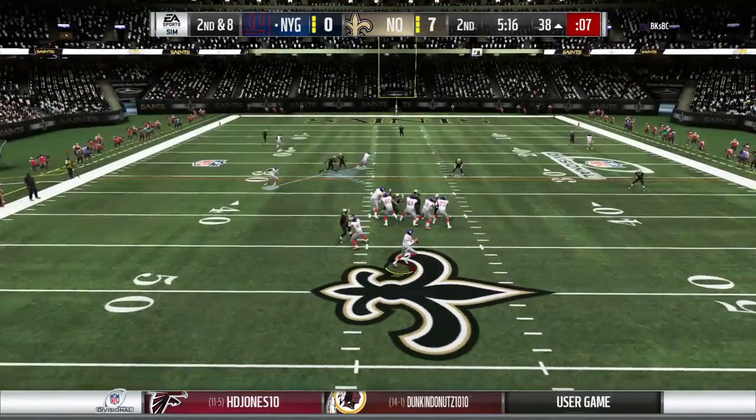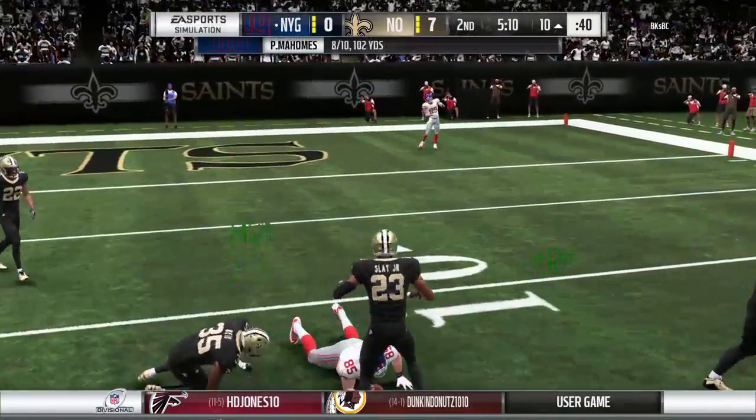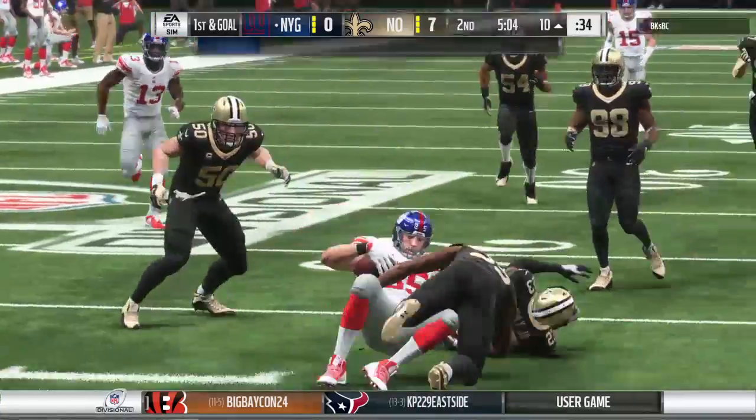Mahomes to throw on second down. Eluding the pressure right. Wide open receiver, complete. And he's taken down, but not before reaching the 10-yard line. He got 29 yards that time.